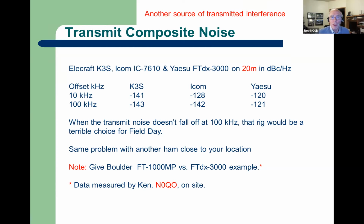But then the ICOM 7610, well, it's not as good at 10, minus 128, but at 100, it's virtually identical to the K3S at minus 142. But then we've got the Yaesu FTDX 3000 at minus 120 at 10, and then minus 121 at 100, and so it's probably just as bad at 200. So we really would rather have a rig that improved with spacing.